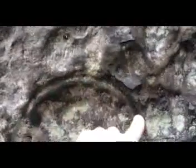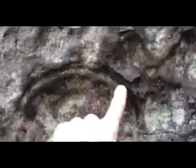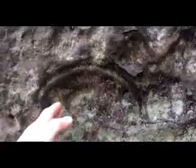Another carving here on Biggar Pond Little, which kind of forms a semicircle. Again, this would be something that I might associate with concepts to do with the sun, to do with the horizon, to do with the azimuth and altitude, and the variation in the movement of the sun over the course of the year in relation to the landscape.